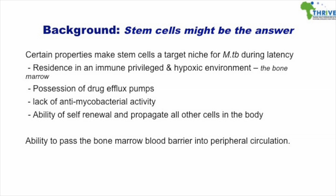Three, stem cells possess drug efflux pumps. It means that whichever drug we use, once there's infection in the stem cell, that microorganism will be protected from that drug. And four, the stem cells themselves are unable to clear any mycobacterial infection that gains access to them.